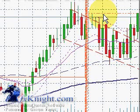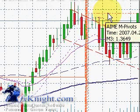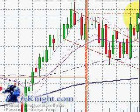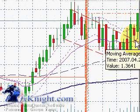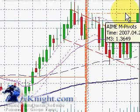So the IFO survey is generally not a very big mover. I've selected this first level, the M3 line, to be my target. And you can see I've already gone ahead and reached it right there on this first candle. So in less than 5 minutes, we had a nice, beautiful trade going from 42 all the way up to 49. That's a 7-pip trade.